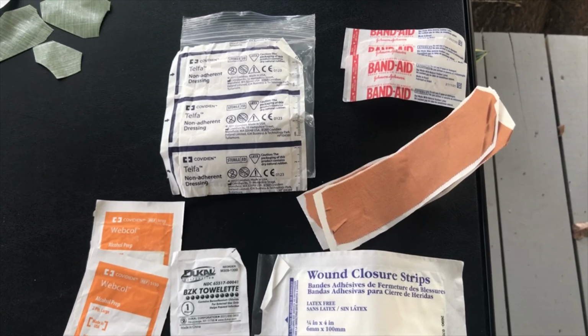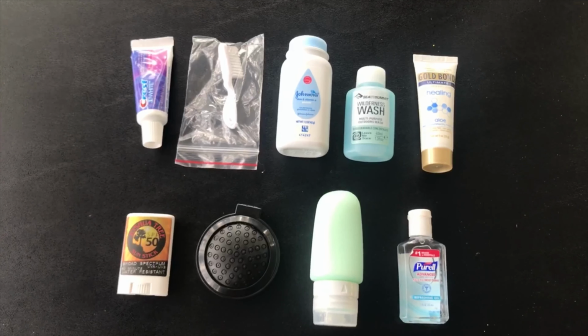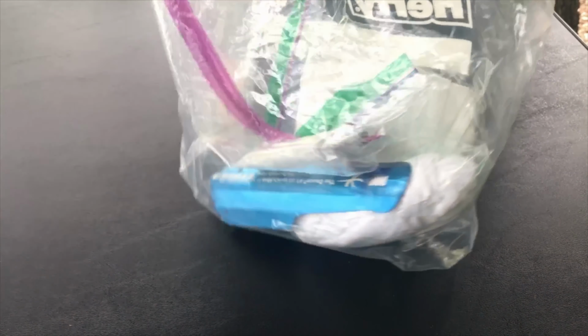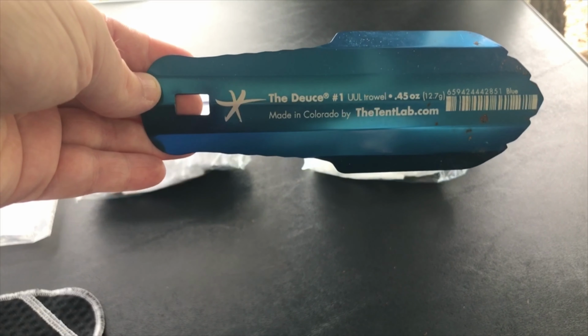We'll share my first aid and repair kits and some of the hygiene items like baby powder, toothpaste, sunscreen, hairbrush, etc. She'll have her own bathroom bag, of course, with toilet paper and baby wipes, but we'll have to pass my trowel back and forth.